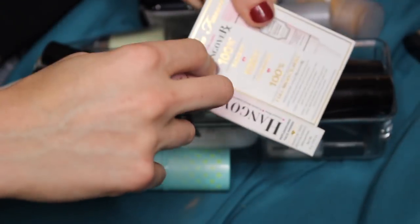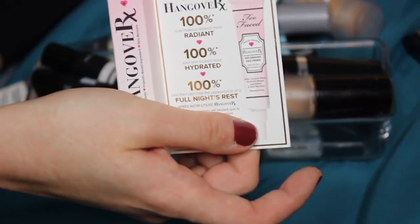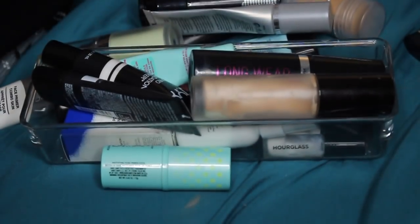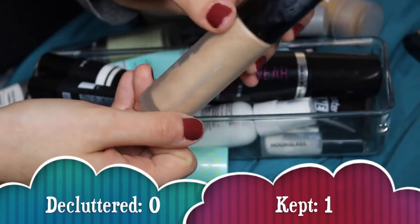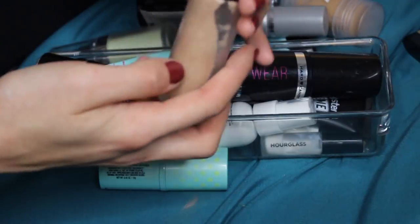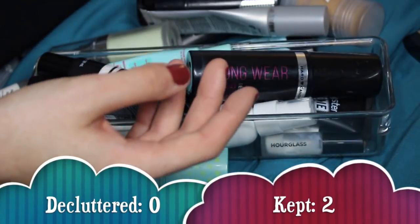Gonna be keeping this. This isn't even open, but this is a Too Faced Hangover X Primer. This is just a little sample guy, but I am gonna hold on to that. This is one of my favorites right now. This is the Becca Backlight Priming Filter. I am gonna hold on to that. As you can see, I'm almost done with this guy, so gonna hold on to it.